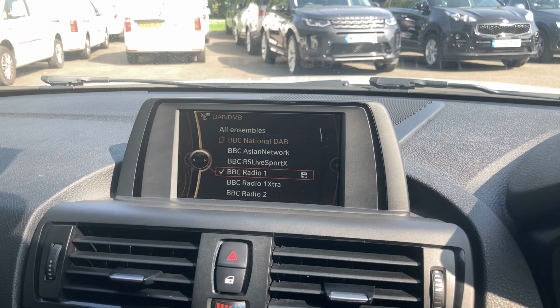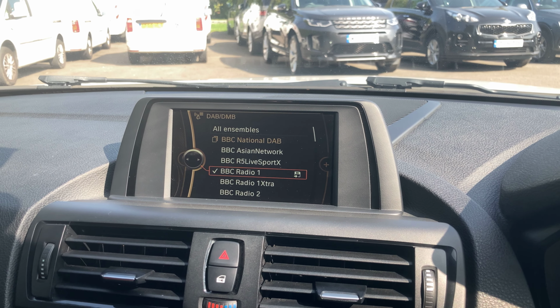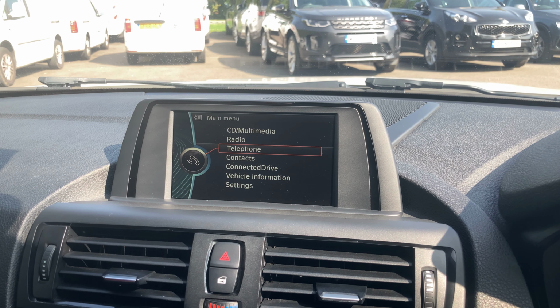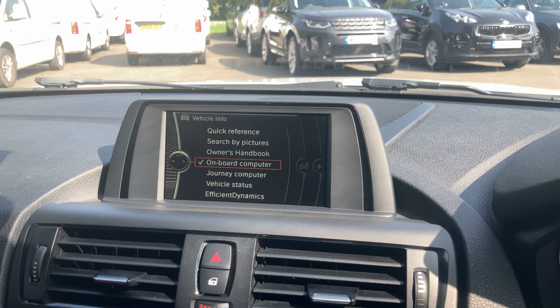Up to radio, so we've got FM, AM and DAB, so digital radio on here as well. And then down below onto vehicle information, this just has some general vehicle settings.